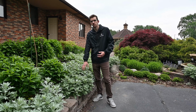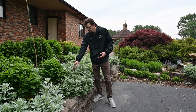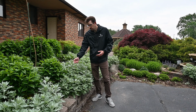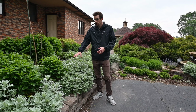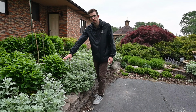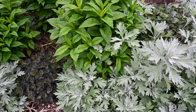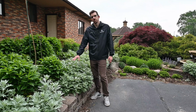This is Artemisia silver lining. It is an absolutely fantastic perennial as far as durability goes, as far as ease in the garden. When you look at it, you have that silver foliage, that fine leafing around it. You can see how it's playing very nicely in this garden. We're weeping over the wall a little bit, weaving in with this tall garden phlox that hasn't started going yet. We're nicely nestled around this sedum. Overall, just filling in, looking great. Going to be one of those best supporting characters for your garden.